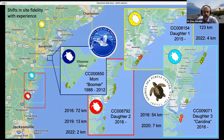So we truly think these females are using that first nesting experience, at least in those early years of coming back. It's been 25, 30, 35 years since those turtles were home. And we think they're using that first nesting year as sort of on-the-job training. They're recalibrating their navigational cues in that internal GPS unit during those initial nesting years.